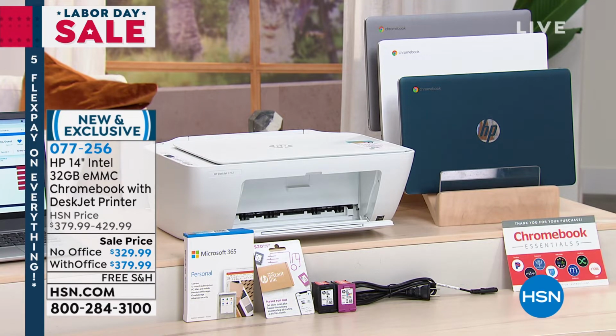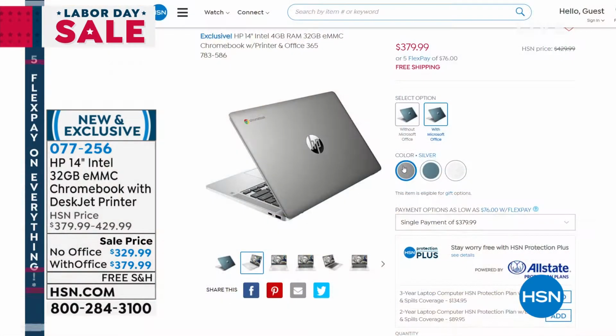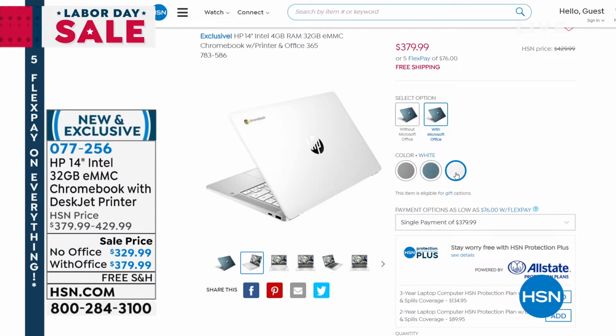You're just going to choose the color of the laptop. You see those beautiful, very sleek colors. We've got silver, we have it in that cool blue. Wait until you see that in person. And then we've got the white that I'm showing right now. And then you just choose if you want it with or without Office.